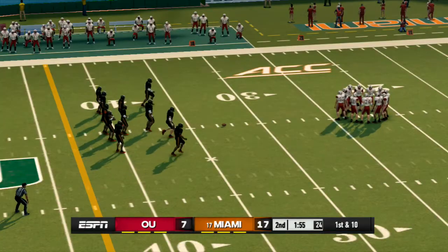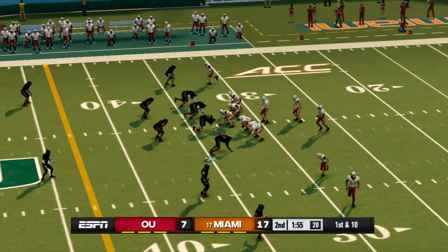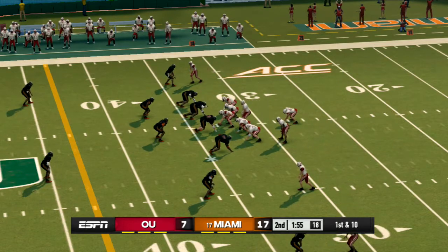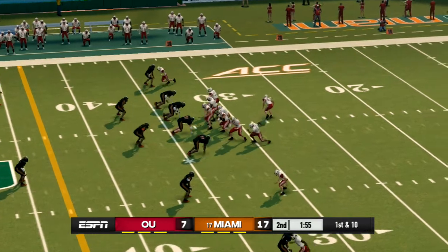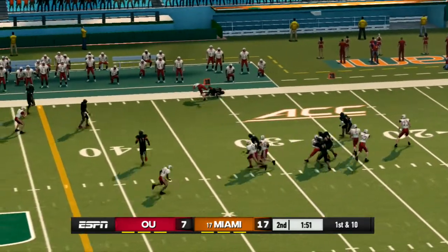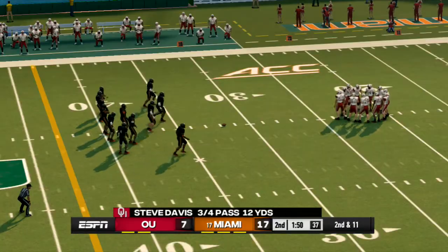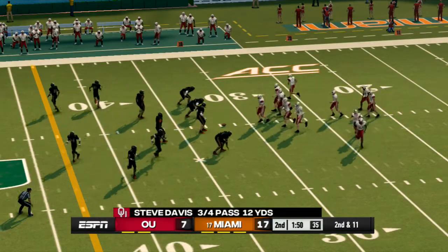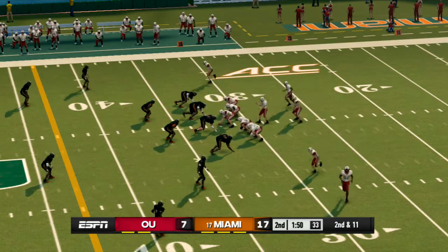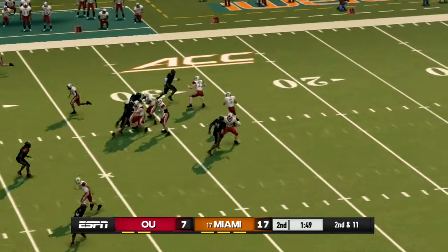You think about the challenges these two teams are facing. On one side, you've got to find a way to keep building on your lead, and on the other side, you've got to find a way to get back in it. Stopped behind the line. A one-yard loss. Really, they just had nowhere to go after the catch. We got a second and 11. Ball on the 32.